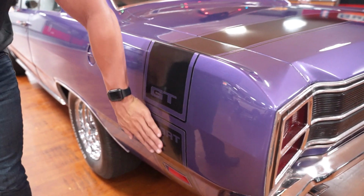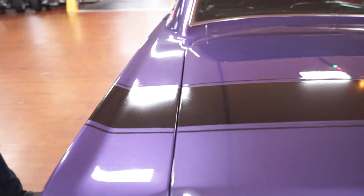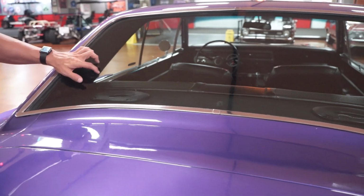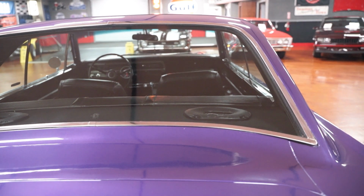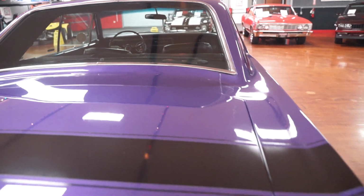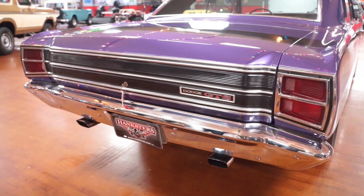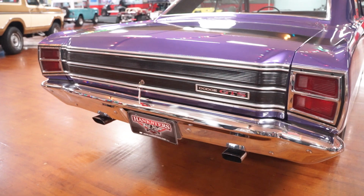GT Sport stripe there on the rear quarters and on the top of the deck lid. Clarity out of the rear window glass is real nice as well. We'll see if those Kicker 6x9s work there in the hat rack when we're on the test drive. Chrome around the rear windows in nice condition. Chrome on the rear bumpers in good shape. Both front and rear bumpers both look to be new or newer. Chrome tips coming out there underneath the rear bumper.